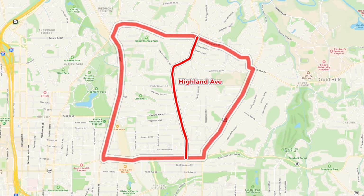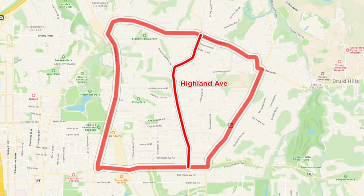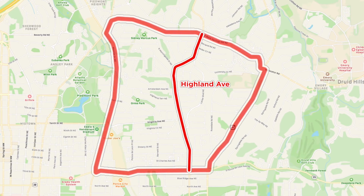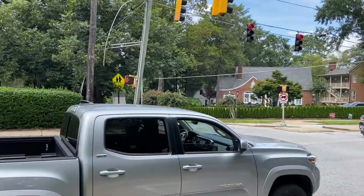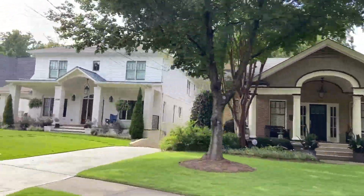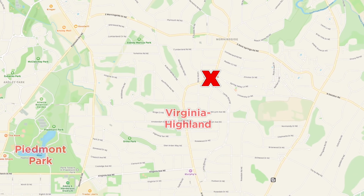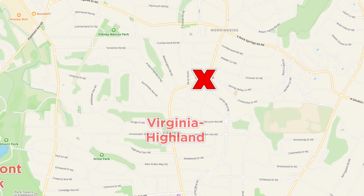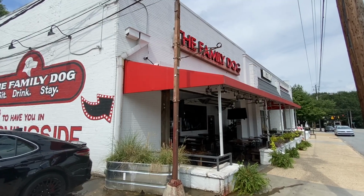On the north end, the crossroad is going to be East Rock Springs, and on the south end, the crossroad is going to be Ponce de Leon. We will start on Highland Avenue at East Rock Springs, which is considered the dividing line between Morningside and Virginia Highland. And we're going to head south on Highland Avenue about a quarter mile until we reach Morningside Village. Here we are in that gray zone where some people will tell you they live in Virginia Highlands and others will call it Morningside.